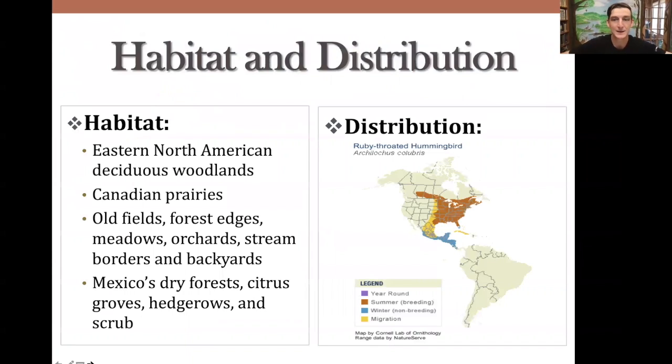Okay. So as I said, the ruby-throated hummingbird is on Long Island, we're going to talk about the habitat and distribution. And so within the Eastern North American deciduous woodlands, we have them. They're also found throughout the Canadian prairies. We have old forests, forest edges, orchards, meadows, stream borders. And they're also found in their winter and non-breeding season in Mexico's dry forests, as well as their citrus groves.